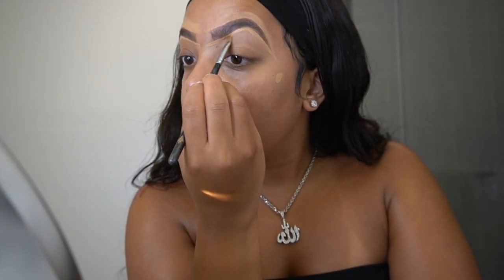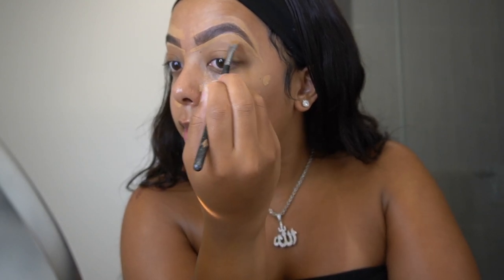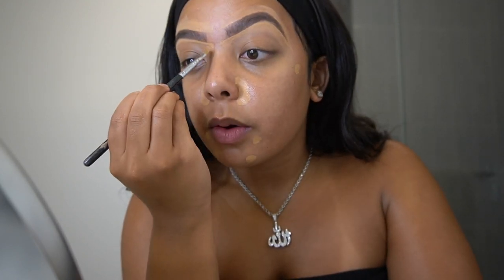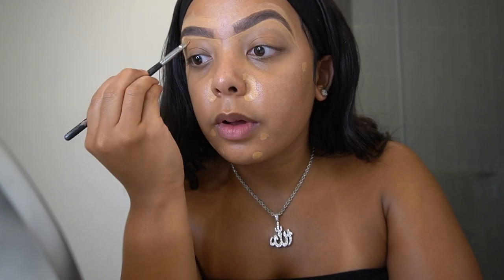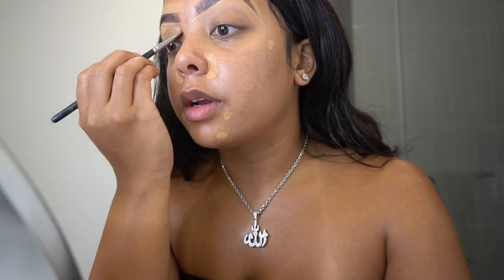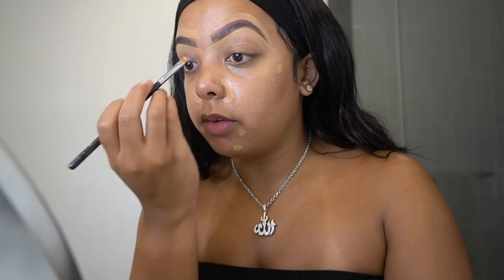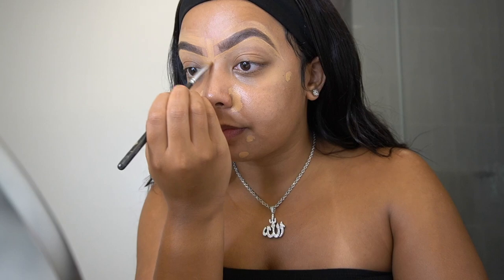Okay, now you're just gonna smooth this out, the concealer that's under your brow. You're gonna blend it out. And like I said, it's not gonna look right now, but y'all gonna see what I'm talking about when I finish, because when I do my everyday makeup routine, I put foundation on my lids, which is kind of unorthodox as well. But since I'm not doing eyeshadow or something, I hate for my eyelids to be veiny, and you can see all the different colors.